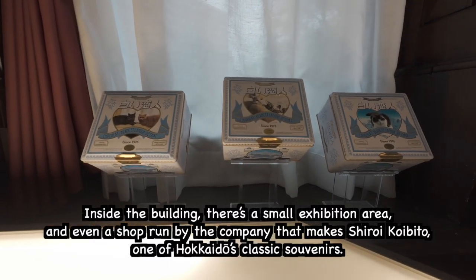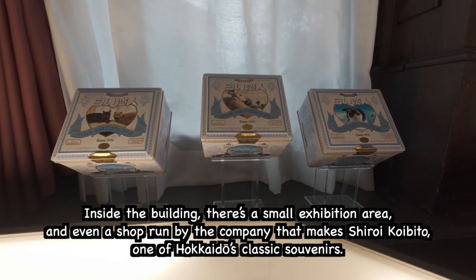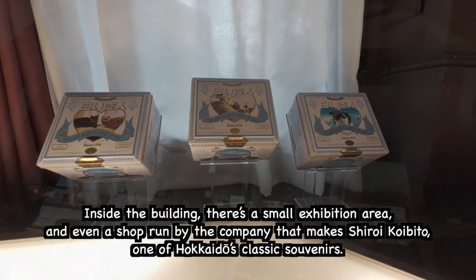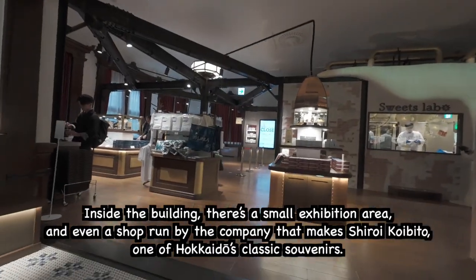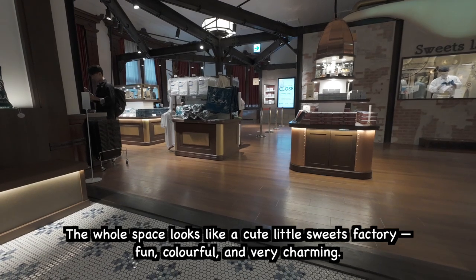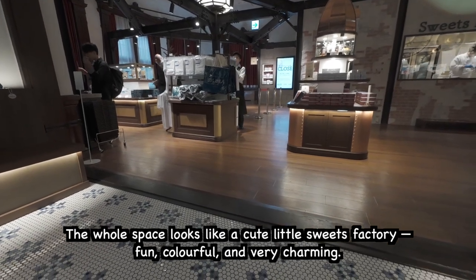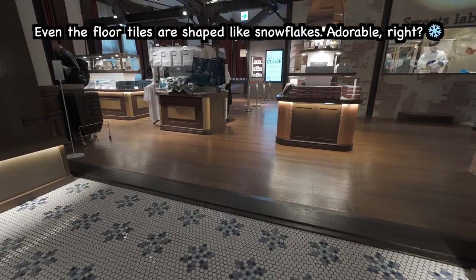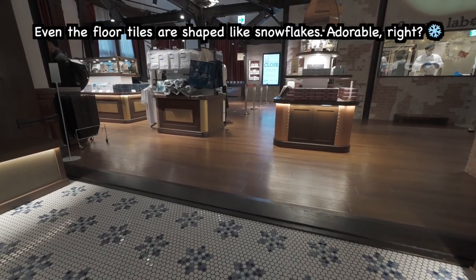Inside the building, there's a small exhibition area and even a shop run by a company that makes Shiroi Koibito, one of Hokkaido's classic souvenirs. The whole space looks like a cute little sweet factory, fun, colorful, and very charming. Even the floor tiles are shaped like snowflakes, adorable, right?